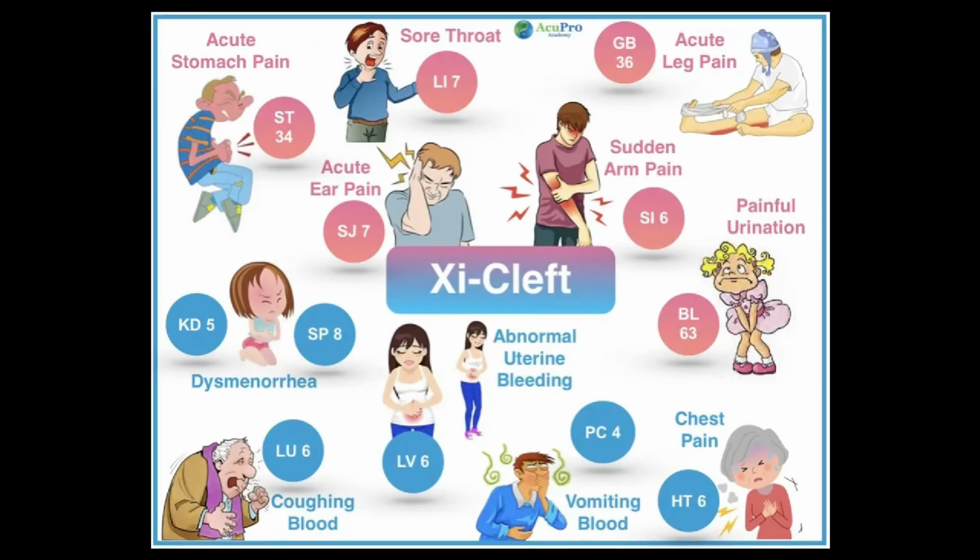Obviously, we want to investigate and figure out why this is happening. But if there is a lot of irregular, abnormal uterine bleeding, liver 6 has to be there. If you want to stop the bleeding because it's super heavy, I would add spleen 1. Spleen 1 is one of the best points as a general point, again, it's a special point, to stop heavy uterine bleeding. Great combo.